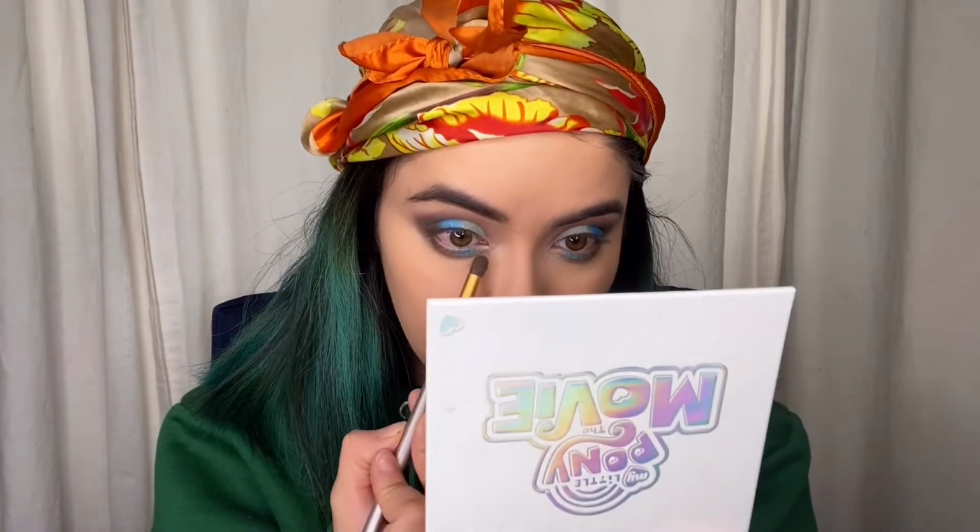If you don't have the palette, you will grab a blue and just drag it right there. In my opinion, you could smoke it out with those two colors and still have that effect, but I'm just gonna grab that and smoke that out a little bit, make the blue still pop.